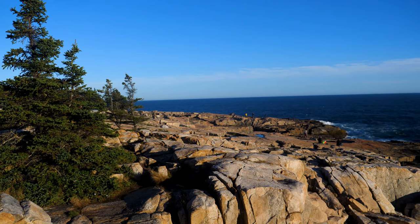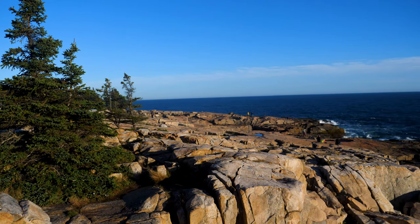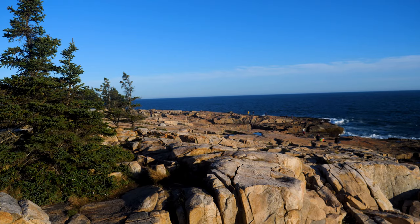At Schoodic Point right now, and this is kind of the highlight of the peninsula. Probably an hour and a half away from sunset, got myself a parking spot. Kind of wanted to do another trail or two, but I think it's going to fill up really quick. So we're going to camp out here and show you around and then call it a night.